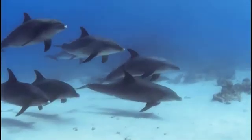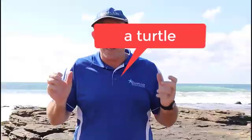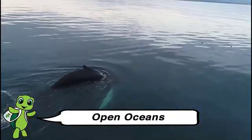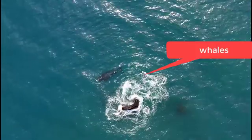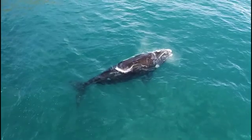Different animals come in different shapes and sizes. The bigger the animal, the bigger the habitat. And the biggest animal of all are whales. So where do they live? The open ocean. They live out there because there's lots of room to move around and it's where they find their food. They need a lot of food and the food that they eat is plankton.